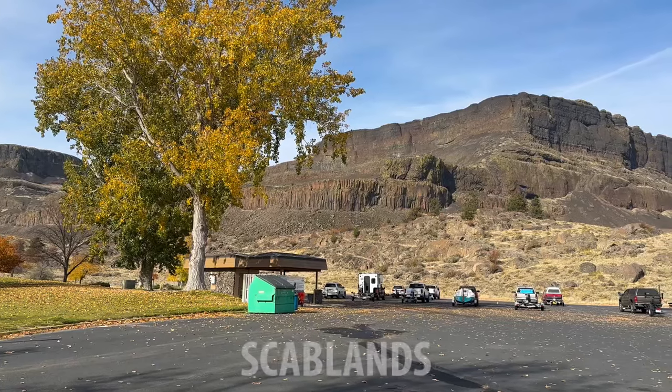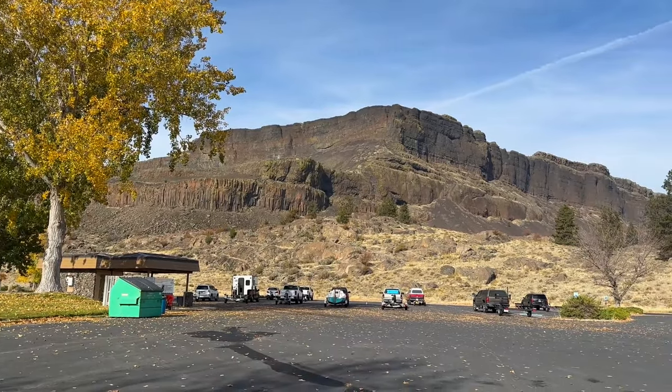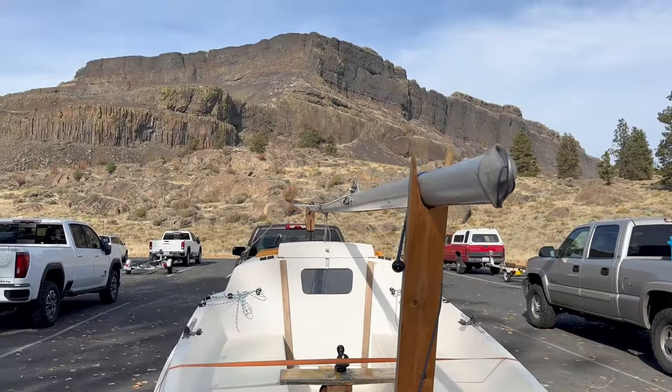Well, we made it to Banks Lake. It took about 3 hours to drive here. It's about 130 miles from home. So we started in the woods and went through a bunch of farmland and got into this, what they call scablands, a lot of basalt rock and lava rock sort of stuff. Kind of high deserty sagebrush, so really cool. The Ruddy Duck hasn't been in anything like this so far. So I'm really excited to get on the water and go check this out.